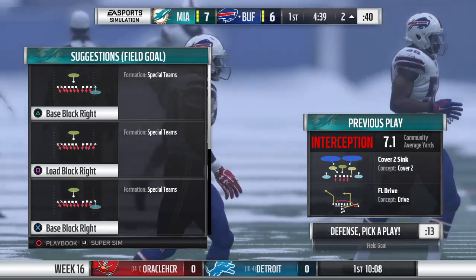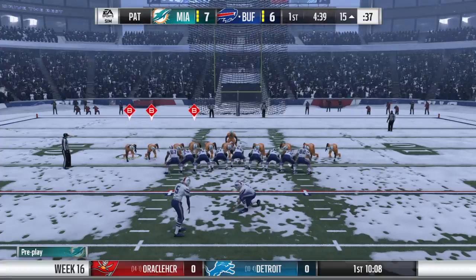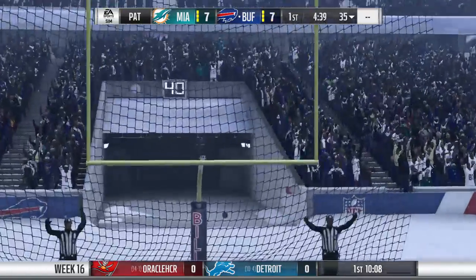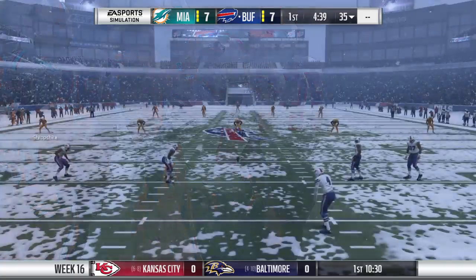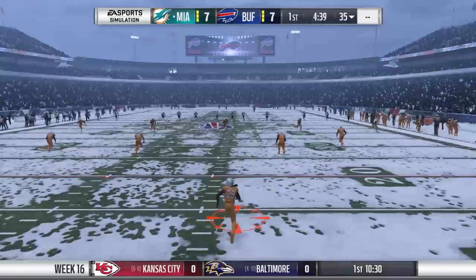Short throw, pick 6 right there, those linebackers. They love when those short throws come and those eyes get real wide, don't they? How about the anticipation on the play? Reading, reacting, and then the ability to catch the football and take it in the opposite direction. So a tie ball game here as the kick's away.